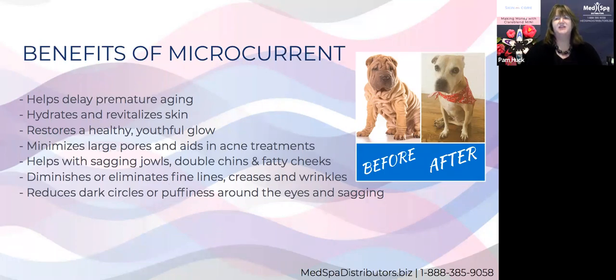And just so you know, that is a picture of my grand dog. My grand dog is actually labeled a Shar-Pei, but we can't have wrinkles in our family. So our Shar-Pei doesn't have any wrinkles, as you can see.